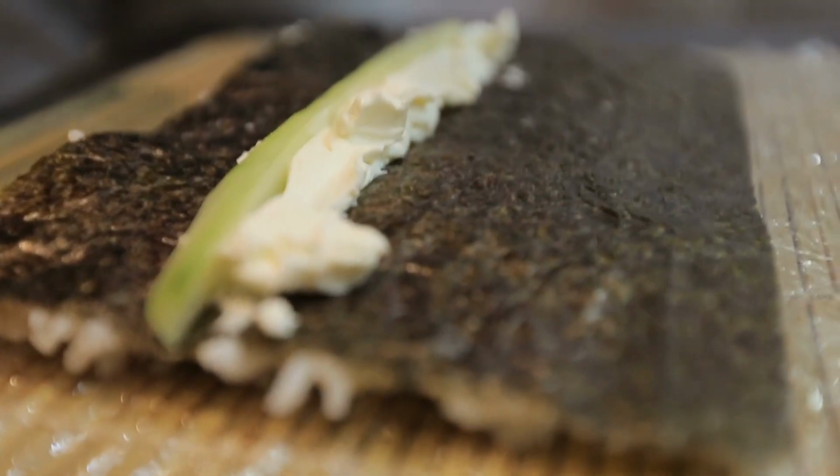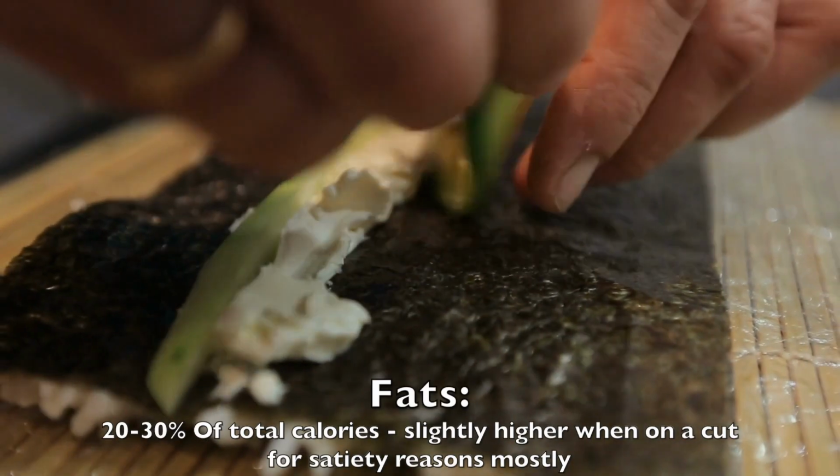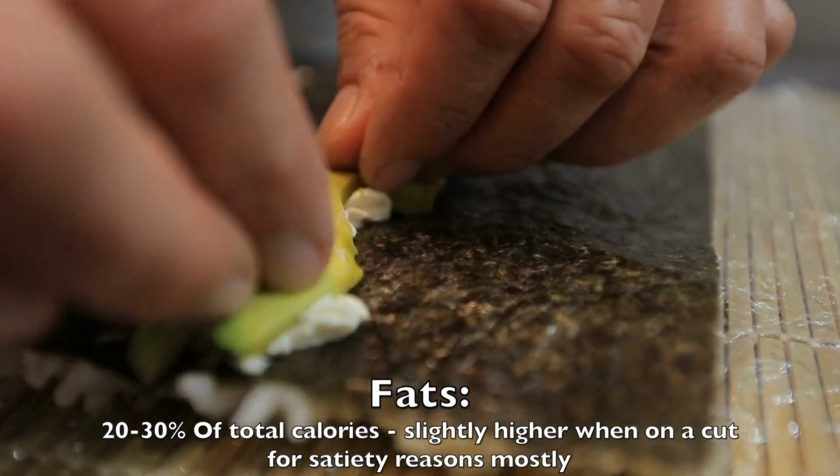Next up, you want to make sure that your fats are a baseline. When I mean baseline, I mean you need a certain amount of fat in the body to regulate your hormones, to make sure that things are functioning properly. So because of that, the fats kind of stay at a baseline of at least 20, sometimes up to even 30% of your total calories.